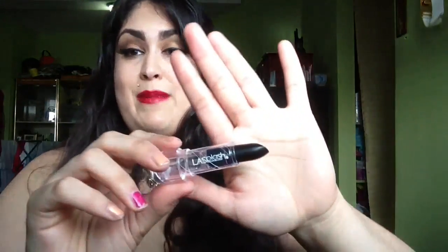The next shade I have is Lust, and Lust is a beautiful black shade. Now this, I'm telling you, I've tried a lot of blacks. I tried the black from NYX, I tried the black from Hot Core from MAC, but this black trumps them all. Now, Melt did release a black as well, and they called it Bane. But honestly, I put this on my lips, and it was the most velvety black lipstick I've ever tried.